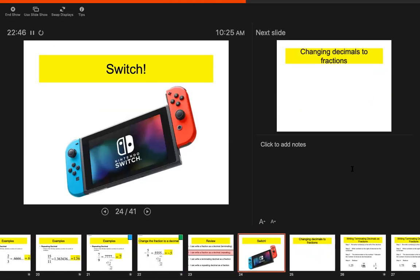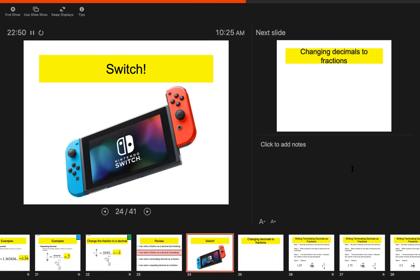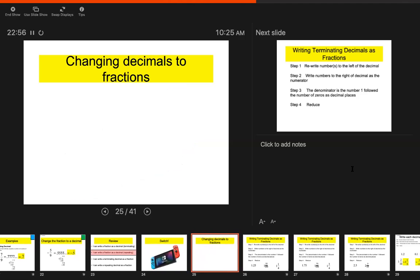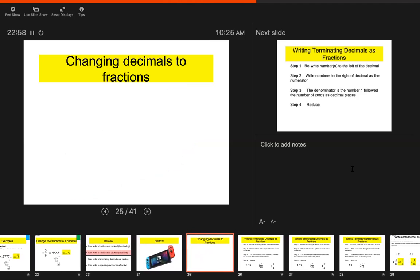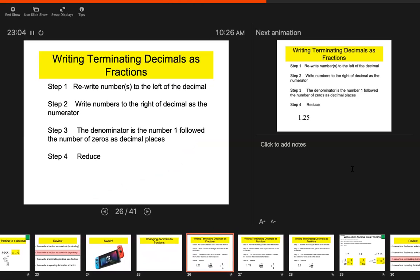All right. So we got to switch now, and we got to do the opposite. And the opposite is I'm going to give you the decimal. You got to turn it into a fraction. This is the easier of the two to do. All right, now you guys need to listen. That's a lot of steps. This is how you turn a terminating decimal into a fraction.